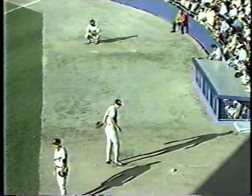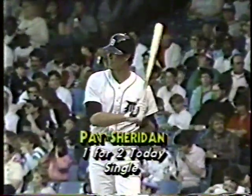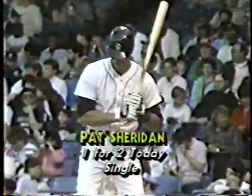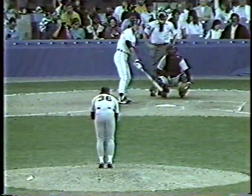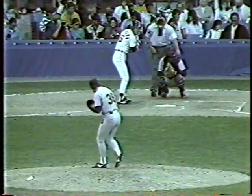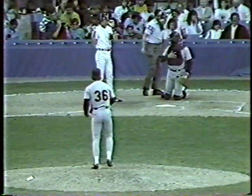Right-hander Bobby Thigpen. Donnie Hill hit 4 home runs last year for the A's, including one against the White Sox in September at Comiskey Park against Pete Filson, a lefty pitching for the White Sox at that time. Pat Sheridan has flied out, singled and walked, 1 for 2. And Searage throws him a strike.